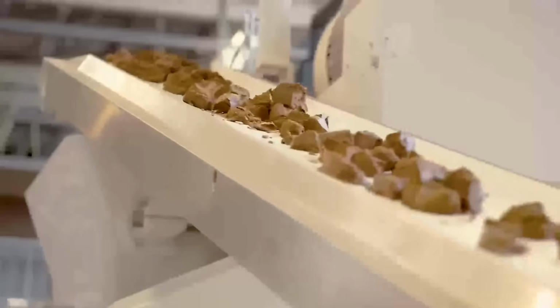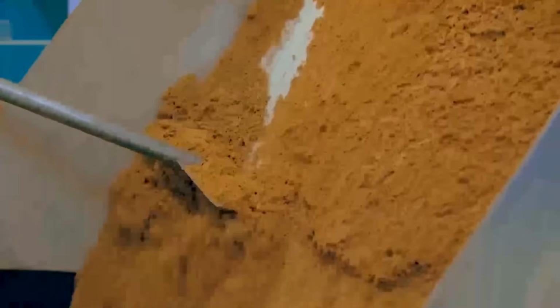Produced by the Italian confectionery giant Ferrero Group, Ferrero Rocher is a marvel of layered architecture and synchronized automation. And to truly understand how it's made, we must step inside the walls of one of their advanced, high-security confectionery plants. It all begins with the hazelnut, Ferrero's signature ingredient.